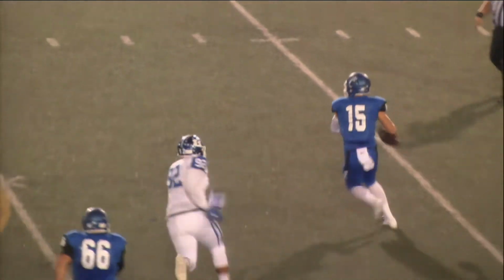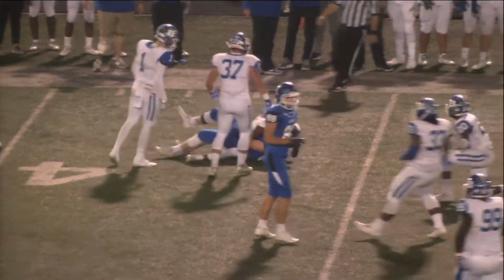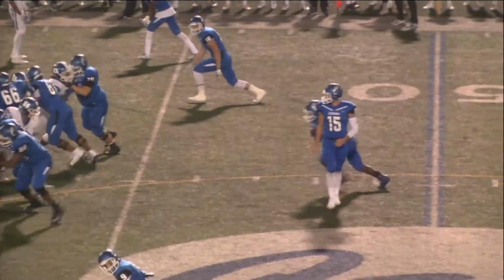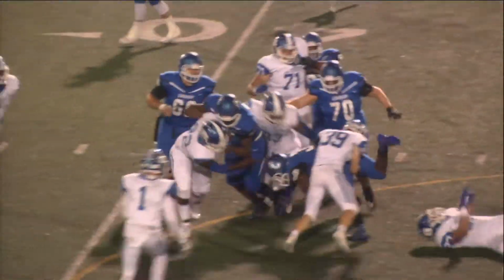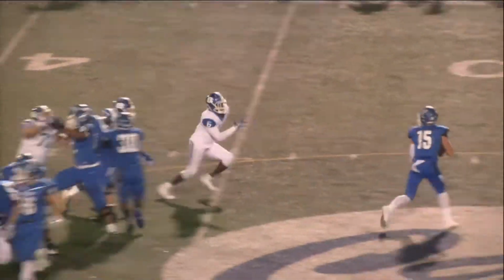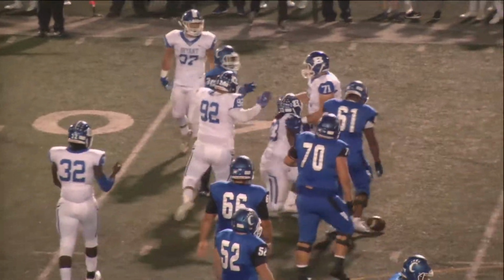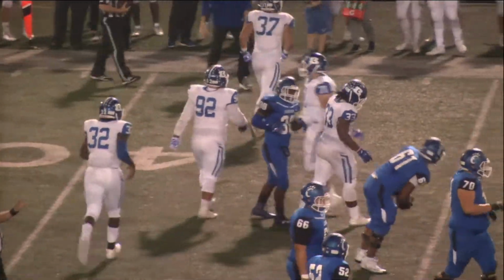Rhea back to pass. Rolls and throws. Complete. Down at the 43-yard line. Being able to look from his first to his second to his third. Now, there was a different look. Thomas in motion. Pass incomplete. No flags on the field, and so Bryant is going to take over.